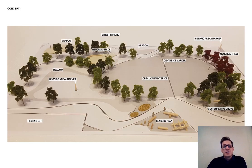Okay, here's the concept in model form, a little study model that we put together, and hopefully it assists you in viewing the concept and understanding it a little bit more, given its three-dimensional nature. One of the things that I didn't mention in the plan, but you see here, is the idea of the arena marker. We'd like to mark the corners of the arena.